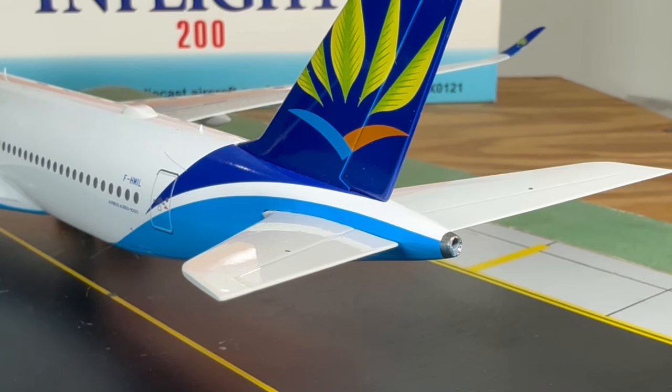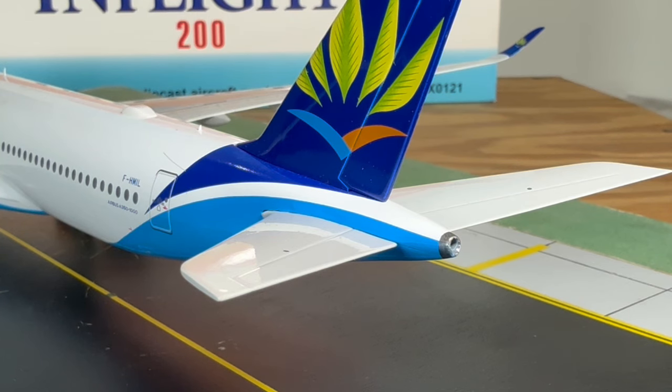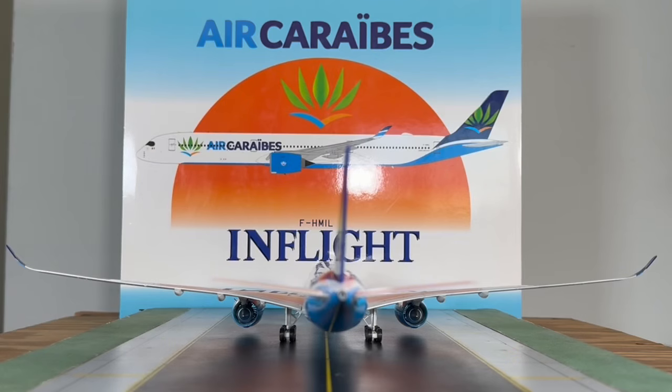Now you're looking at the rear of the aircraft. What you're looking at is the APU, which literally stands for Auxiliary Power Unit, and there is a hole there. And then there's the strobe light underneath the APU exhaust hole, as well as the entire aircraft from the rear view angle. Check it out. There it is. Awesome.